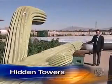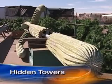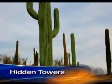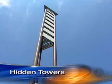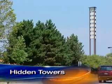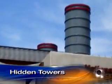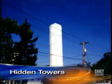This is one of our saguaro cacti that's going up in the Phoenix area, and the antennas are concealed inside. They're extremely realistic. People drive by them all the time and they think they're real cacti. Cell antennas are also being hidden inside all kinds of architecture, like clock towers and fake chimneys. The site very much dictates how the tower will be disguised. We've done some grain silos in the Midwest because it would look funny to have a 150-foot tall pine tree.